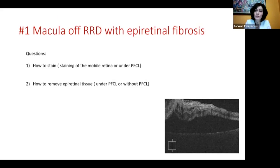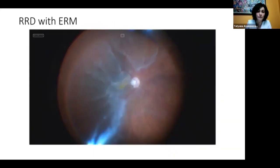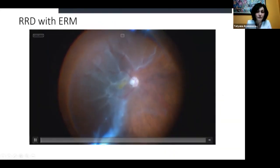I would like to talk about two cases, and after that to ask your approach, questions. The situation is about retinal detachment with epiretinal fibrosis, and I think this fibrosis was before detachment. So we see a situation combined with two problems, and the questions are how to stain, staining on the mobile retina or under PFCL, and how to remove epiretinal tissue under the PFCL or without. And I would like to show you my video.